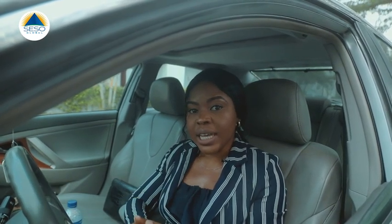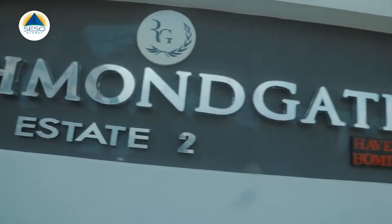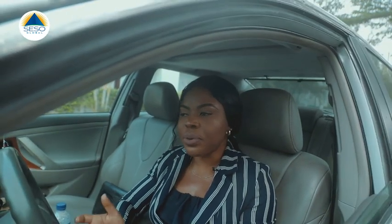Seso Global is a one-stop shop for all your property needs, both for investment and commercial needs. We are currently at Avon Homes. Avon Homes is just around the Lekki axis, 3 minutes from the Lekki toll gates and about 35 minutes from the airport. Come with me as I take you around the property.